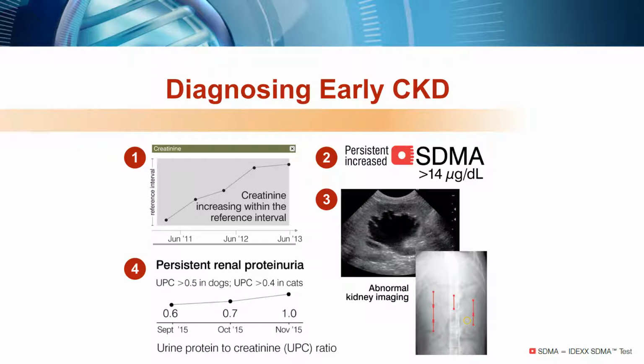And I think when we think about trying to diagnose stage 1 kidney disease, that's always been a challenge in the past. Potentially a patient with chronically low urine concentration, or a patient with proteinuria, but unless you were checking the urine for another reason, you wouldn't necessarily have detected that. Or a patient whose creatinine was increasing within the reference interval, but unless you're looking at those previous results, you might not know that. Or a patient that's got abnormal renal imaging. So unless you were doing an abdominal ultrasound for another reason, you weren't necessarily going to find that. So it was difficult to try and diagnose stage 1 patients.